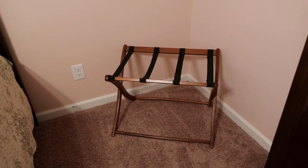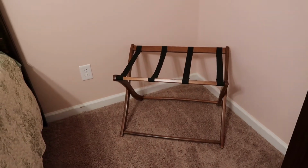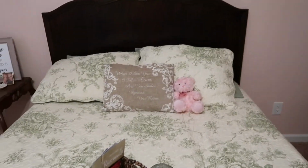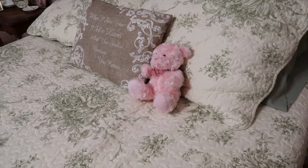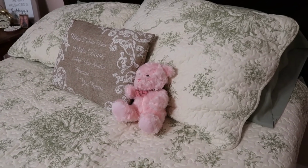Next to the armoire, I have this luggage rack that I got from an antique store just so they can put their suitcase on. And then we have our bed. It is another antique that I got off of an online yard sale. And here we have a quilt, and I keep a pretty light quilt on just in case people do get warm when they sleep, and then I have extra blankets to add to it.